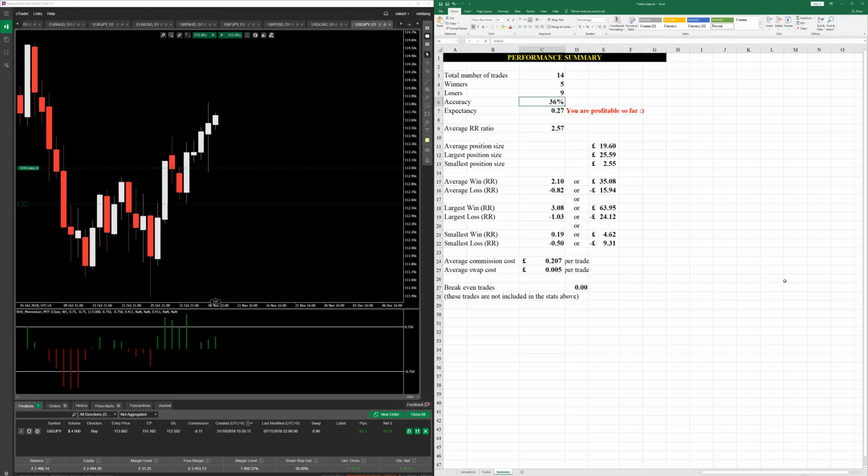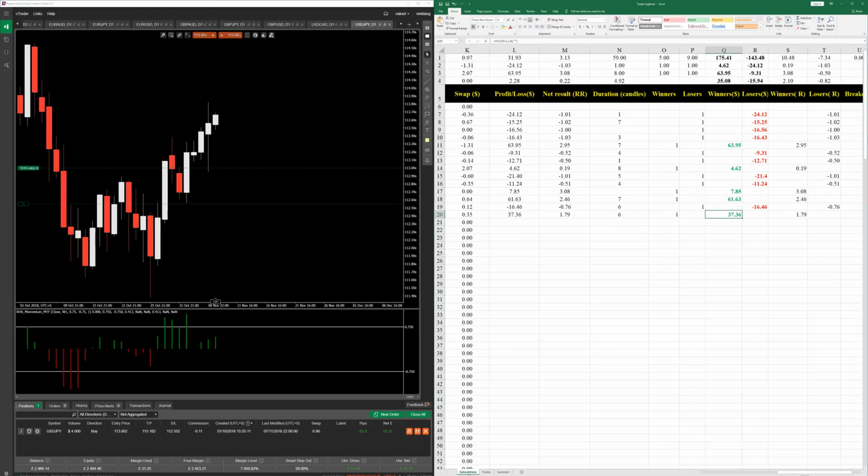So if we extrapolate, out of 100 trades, I will only win 36 of them. The reason why it's profitable is because my average winner is almost 2.6 times bigger than my average loss. And the average loser that I have is also a little bit smaller than what I'm willing to risk initially as well. Let me show you what I mean.